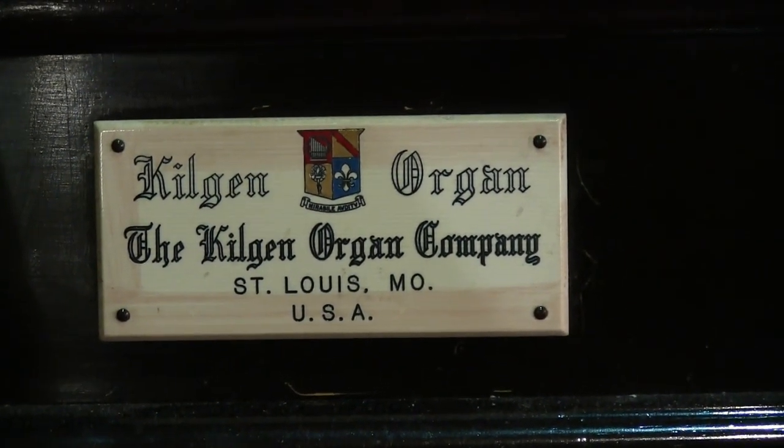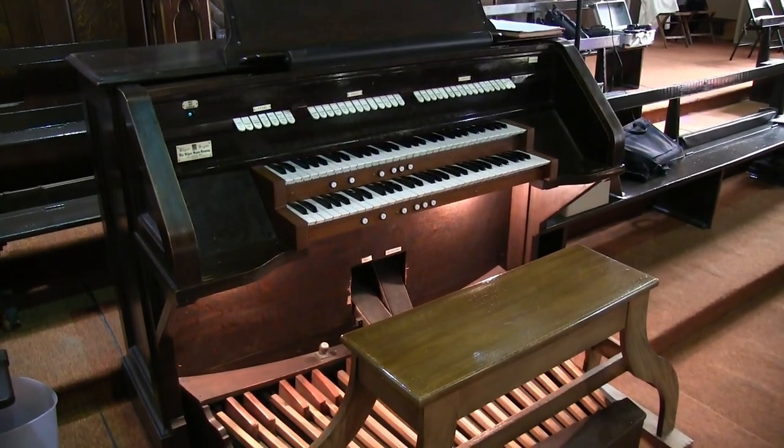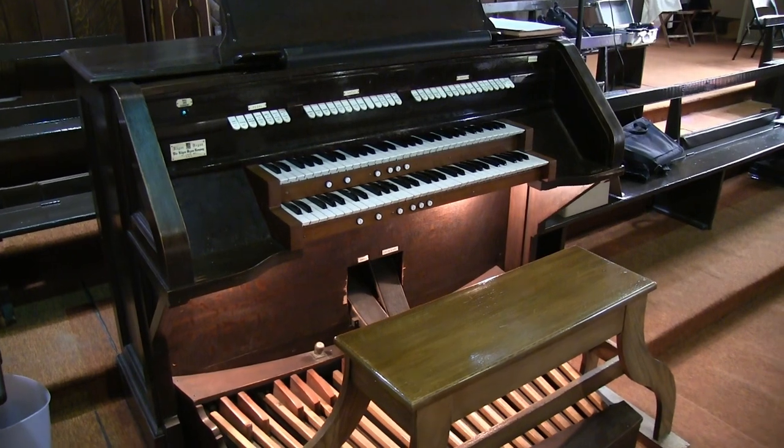I found one date of 1940, but I think that needs to be verified. We have remarkable archives from the Archdiocese, so we'll have to do a little digging. It looks like it could be about that or even a little earlier. It's had some modifications, I know, but fortunately it all plays. Everything is in great shape because it's been updated and modified a little bit.